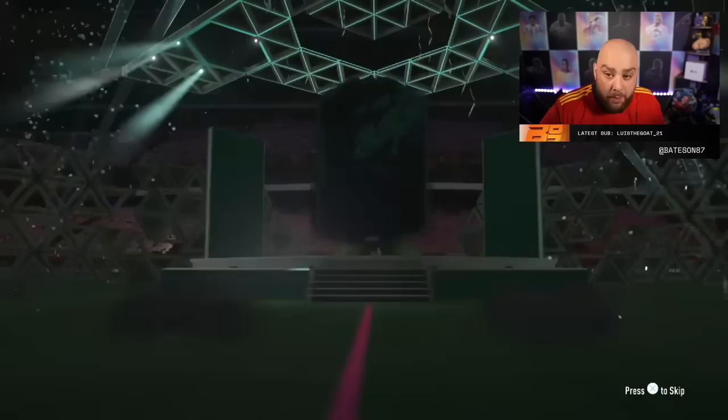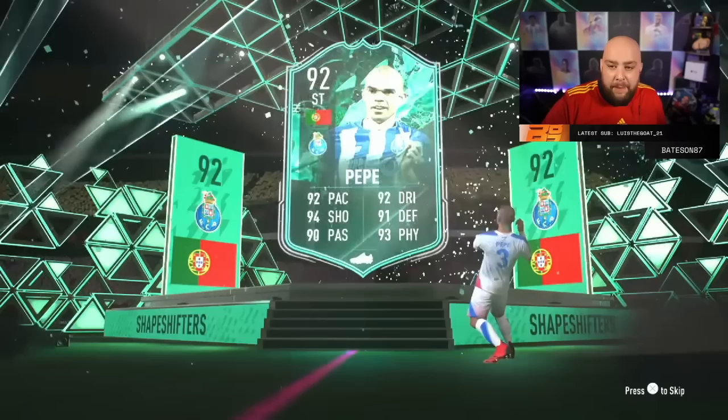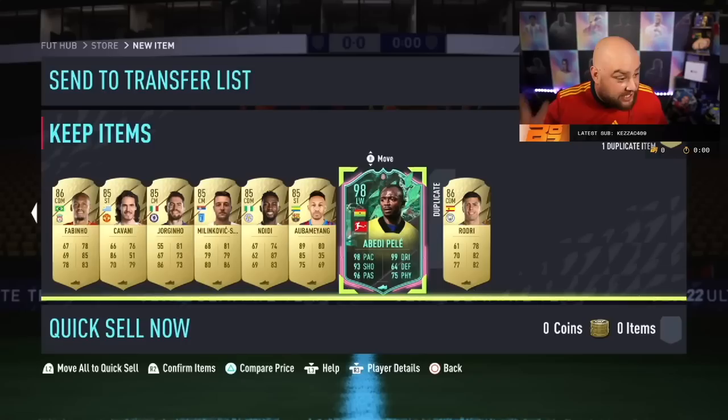No, Portugal. Ronaldo, Sui! Pepe. Your title of the clip: he bates and thinks he gets shapeshifters Ronaldo. Oh, my. That is a crazy card. Oh, guys, another Abedi Pele. Wait, isn't that the same as the last pack we got?